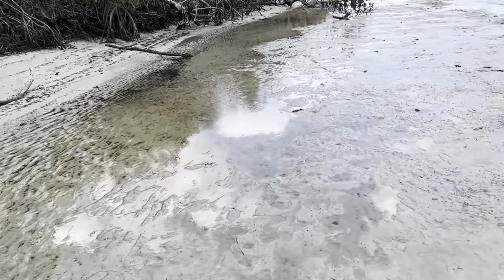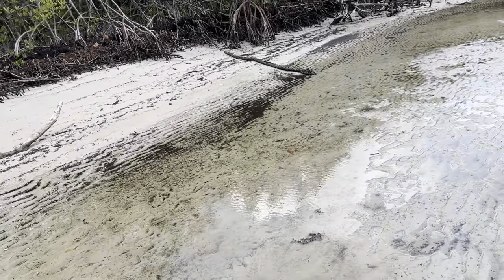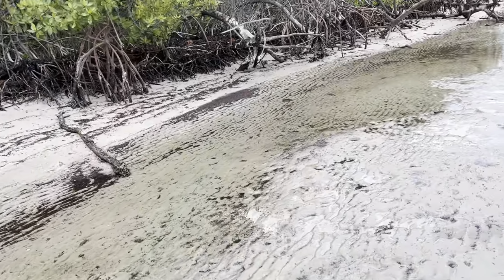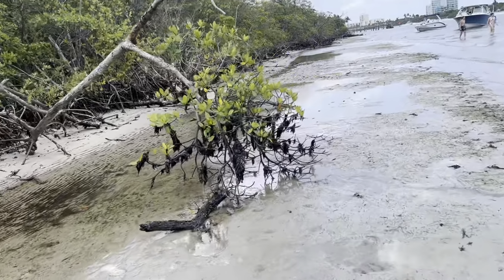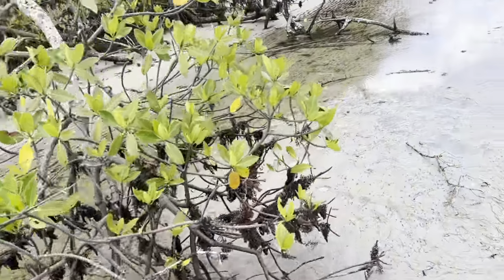These tide pools have been here all day. They're heated up pretty bad. Probably not gonna find much in here. Yeah, they're pretty warm though, buddy. They've been here all day. Tide's been low for a while. And we've never seen it quite this low before.